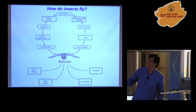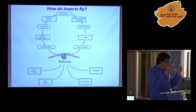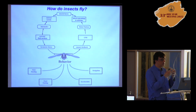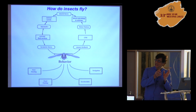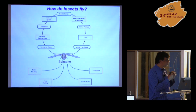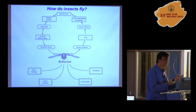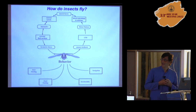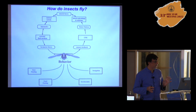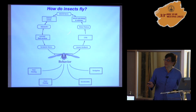And that's all of this stuff here, where they will then move the thorax, and then that motion is somehow transmitted, transduced into wing motion through a really interesting wing hinge. This concert is absolutely fascinating, and we know very little about it. So I'm going to talk a little bit about that as well.